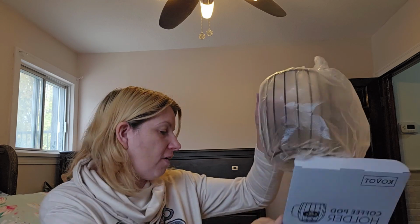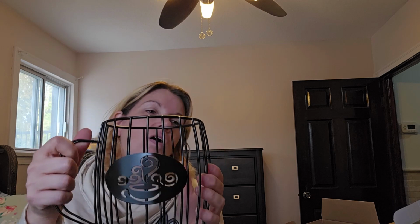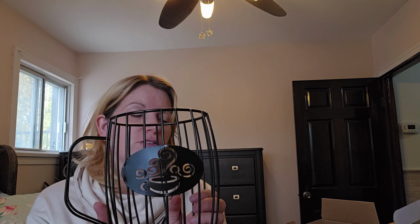And then I also got another one. This is the first one I'd seen, and I knew I loved this design. So this is a coffee pod holder as well, but I had another idea for this. This one was also $9, and it's another metal one, and it looks like a coffee mug, and it actually says coffee on it. When I first saw this one, I thought, oh, my little pods would fit in here. And then I saw this one, and I thought, no, my pods will fit in here.